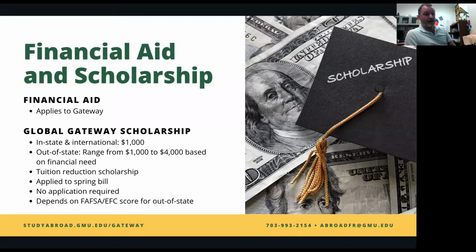The Gateway Scholarship itself is automatic and guaranteed for everybody who's confirmed they're going to participate in the program. For in-state and international students, it's a flat $1,000 rate. For our out-of-state students, it's based on financial need as determined by our financial aid office. So that can range anywhere from $1,000 to $4,000. And that helps take that much more burden off of your tuition during spring semester. It is applied toward your spring semester. You won't receive it for fall.